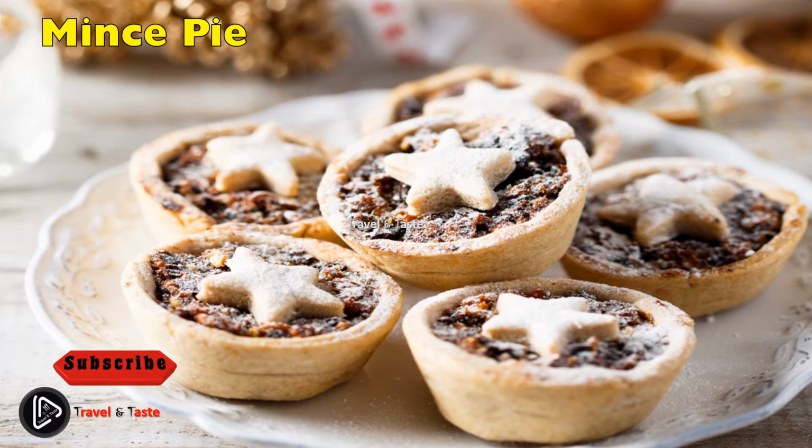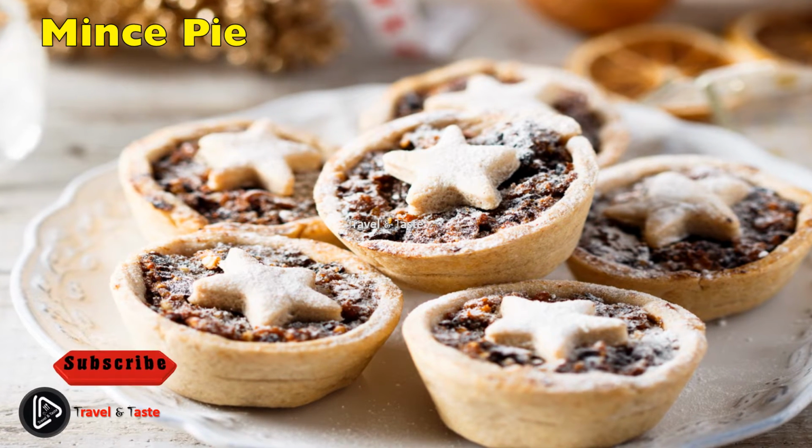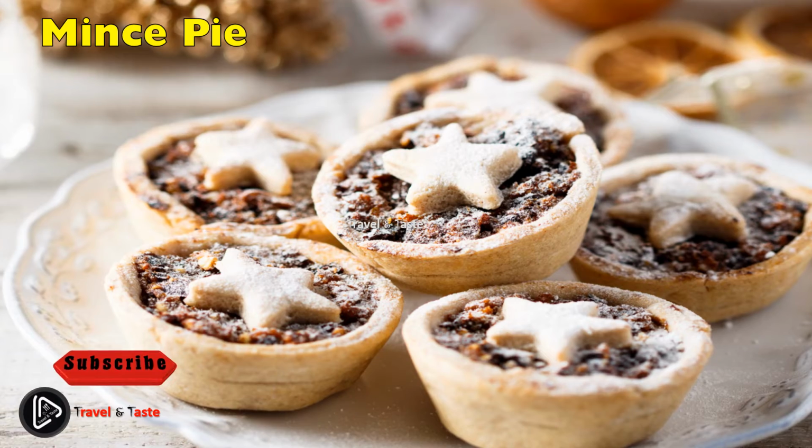Pastry usually makes up more than half the ingredients in a mince pie, so it tends to be higher in fat but lower in sugar and nutrients than a slice of Christmas cake.